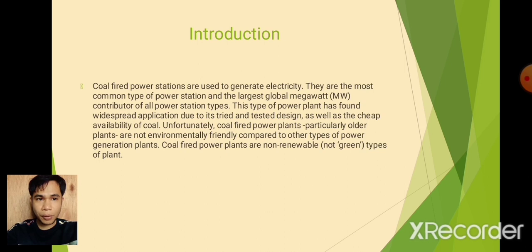This type of power plant has found widespread application due to its tried and tested design, as well as the cheap availability of coal. Unfortunately, coal-fired power plants, particularly older plants, are not environmentally friendly compared to other types of power generation plants. Coal-fired power plants are non-renewable, not green types of plant.